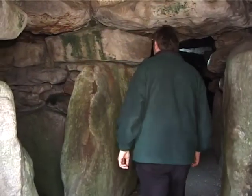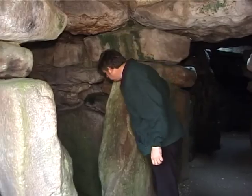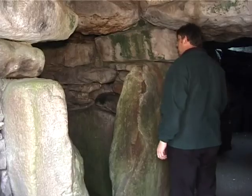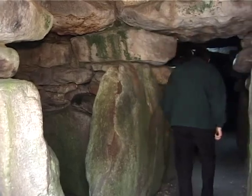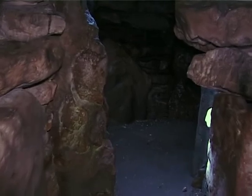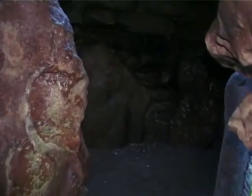Inside the barrow, the different chambers are clearly visible. And at the end of the corridor lies the large end chamber.